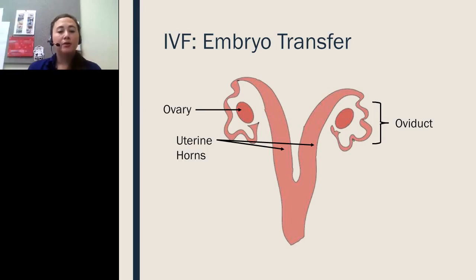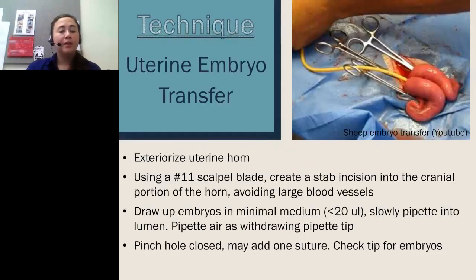However, some other researchers have successfully been able to transfer 2- and 4-cell embryos into the uterine horns of recipient dogs and have live births. So we started with that since that was going to be a lot more straightforward, less tissue-traumatizing procedure to start with. This is the uterine embryo transfer, basically a stab incision in the cranial portion of the uterine horn and then pipetting the embryos in.